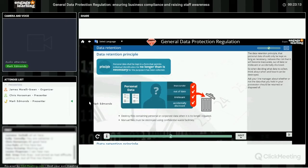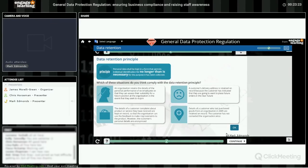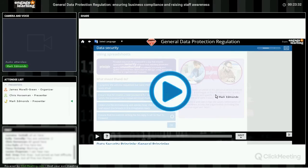Moving on to data security. Now, we've got a whole separate course on information security. However, for the purposes of our GDPR course, we cover some essential do's and don'ts to ensure compliance with GDPR. No major differences here between DPA and GDPR. And in this section of our e-learning course, we use scenarios to cover key learning points. So let's have a look at this first scenario.